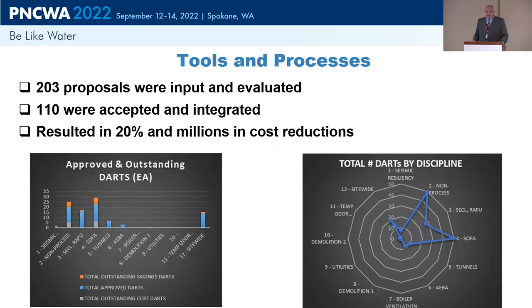So at the end of the day, what did we end up with? Well, we had 203 proposals input and evaluated through the DART process. 110 of them were accepted and engaged, which resulted in about 20% savings off of the GMP as we went along. And obviously at the size of STEP, it's in the millions of dollars that were saved through this process.